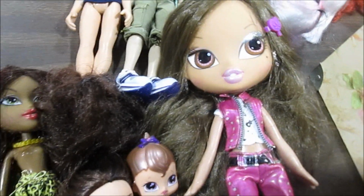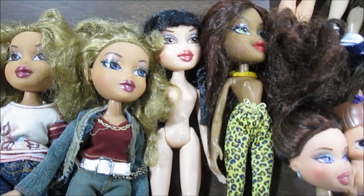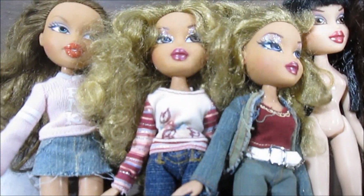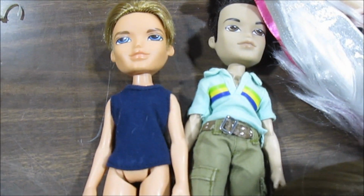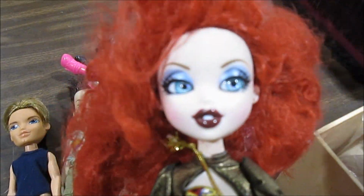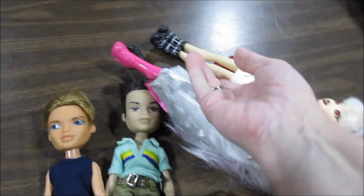Oh my gosh, they just brought over some Bratzillaz. Well, you know, we're trying to build our Bratzillaz collection back up. Check out all these. Wow. Amazing, right? We got a couple boys over here. Original makeup. And look at this. Oh my gosh. Do you think we could fix her hair? We're gonna have to try.